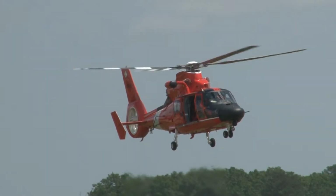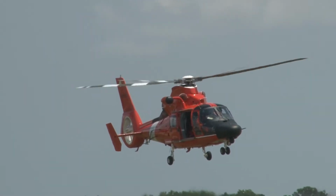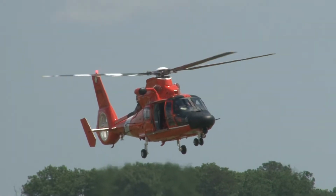It has a hoist hook on the side of the aircraft. That hoist hook has the capability of lifting up to 600 pounds of weight. And they know it's 600 pounds because they had a 615-pound person that it wouldn't haul up.